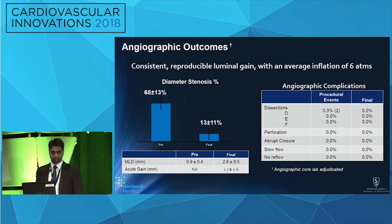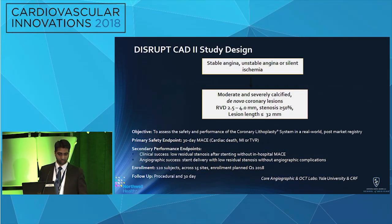The angiographic outcomes in their initial study, as you can see here, the mean luminal diameter pre and final are very significant, and the acute gain is very significant. And most importantly, overall, the angiographic complication rate is extraordinarily low in terms of no reflow, slow flow, obstruction, and perforation. There's the Disrupt CAD II study, which is currently in its infancy, looking at stable angina, unstable angina, silent ischemia, looking at moderate to severe calcified lesions, and lesion lengths less than 32 millimeters.